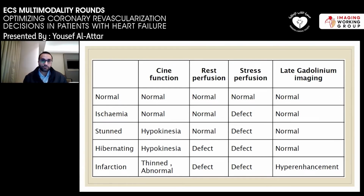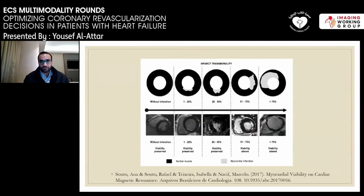Hibernating myocardium has wall motion abnormalities with a defect at rest, and on stress it sometimes mimics the infarction, but it has absolutely no late GAD imaging. And then infarction, you have this fibrosis on late GAD.